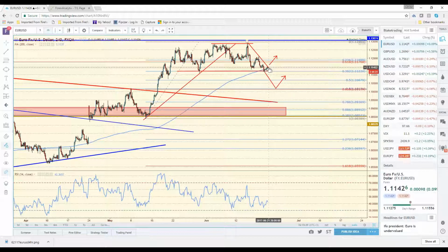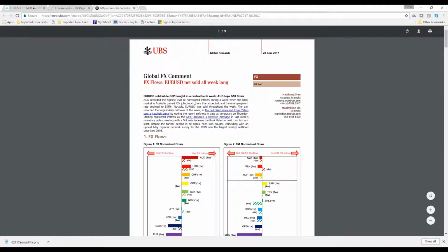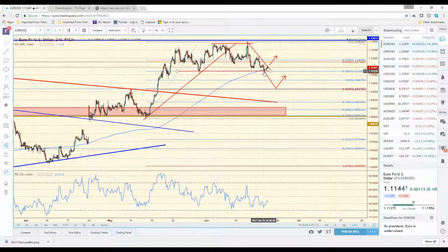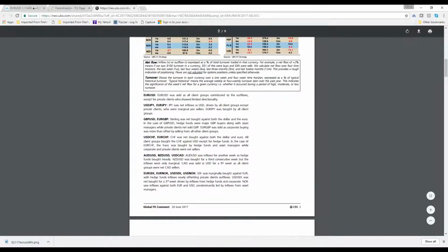So the risk reward, you were talking about the dollar risk reward at this point. If the dollar is not going to break out to the upside, meaning the euro is not going to go down, then look, I was reading this report from UBS last night. FX flows: euro dollar net sold all week long. So what if the euro dollar starts to rally here? Then you've got all those people that are either short or have been selling that are like, oh shit, we're at 112, I didn't think we were going to be back at 113 again. They're going to be forced back into the market. I was reading all this last night and thinking, dude, this thing's not going down.